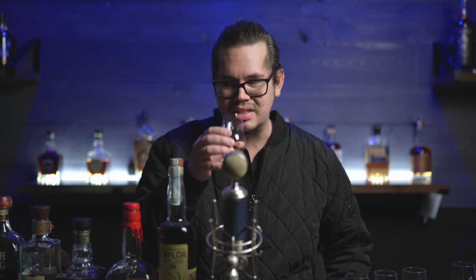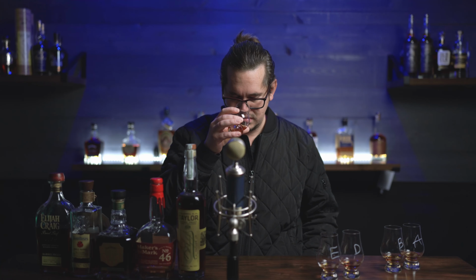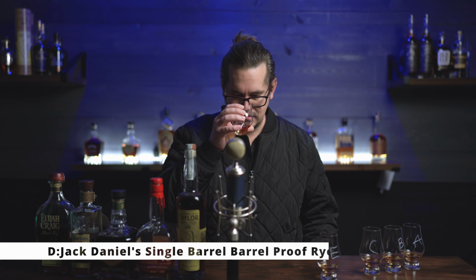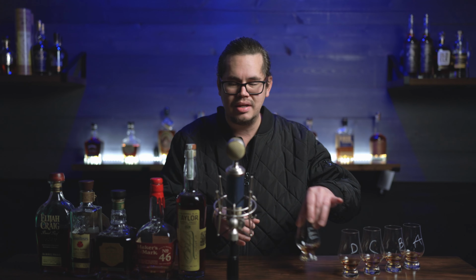All right, Glass C. Whoa, what a difference. This one's way more earthy. Huh, what in the world? Maybe that's the Four Roses. Okay, and then D. Whoa, okay. I know which one this is too. It's definitely Jack Daniel's. I've got the banana here. That's such a good pour. All right, and then E.